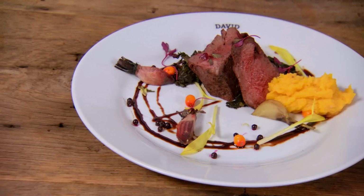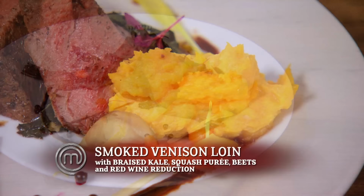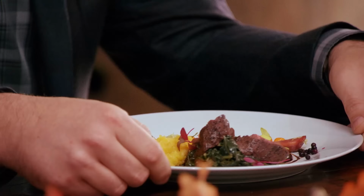David, would you please describe your dish? Today we have a venison loin with braised kale, a puree of squash, also a trio of the beautiful beets, and a red wine reduction. Did you get the smoke on the venison you were looking for? At times there was a little bit too much smoke, but yes, I did get the smoke I was looking for. It looks stunning. Can't wait to try it. Thank you, David. Thank you.